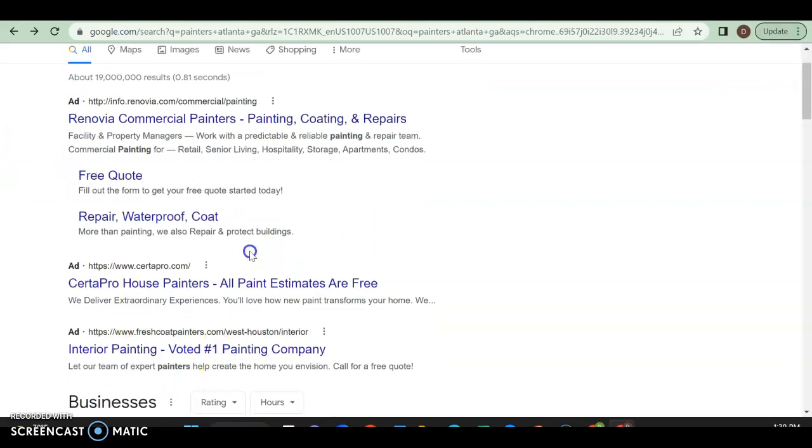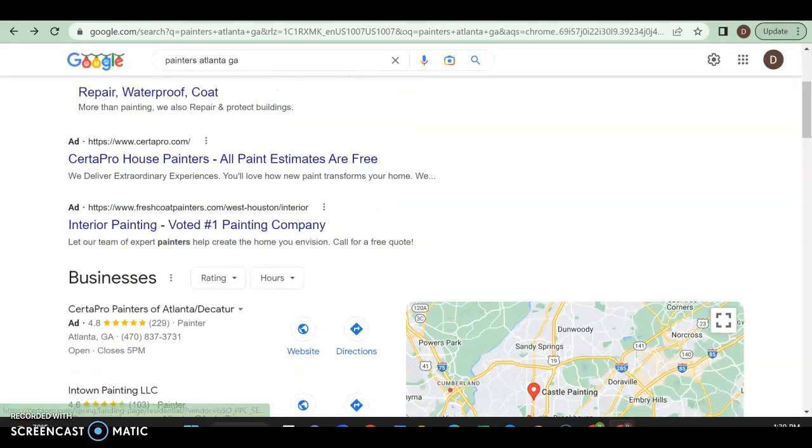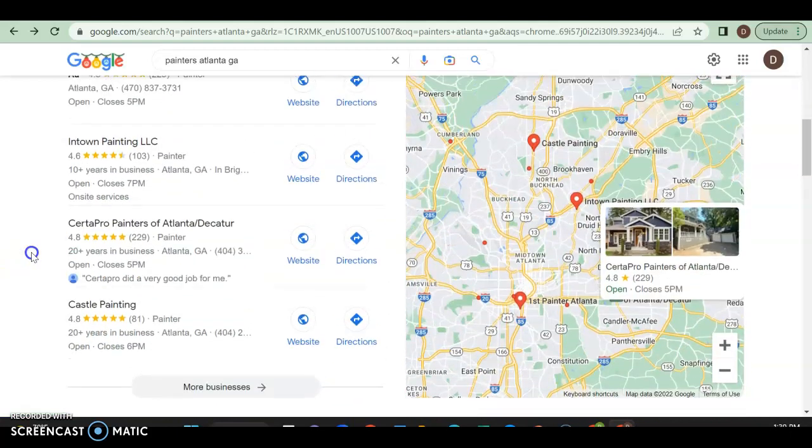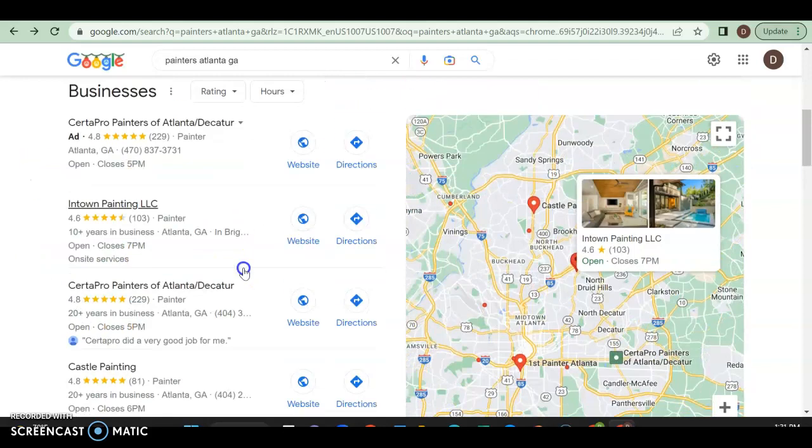Right off the bat, we have all these Google ads. If you play your cards right, Google ads can be extremely helpful in getting quick customers for you. I'm not even going to get into what you would do for it, but it's very good, though it could be costly if you don't do it correctly. Over here, you can get yourself in with another ad and pay for that spot.